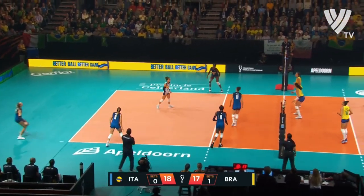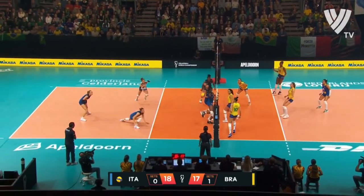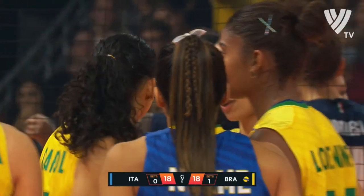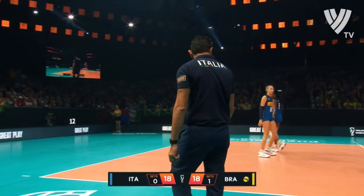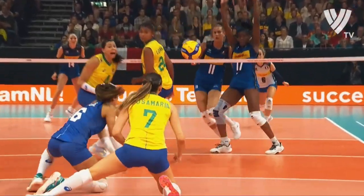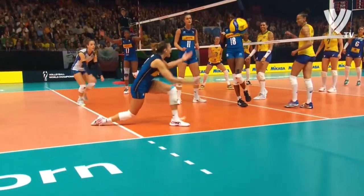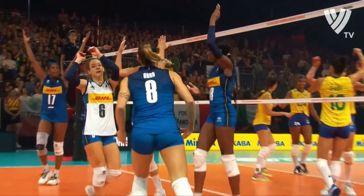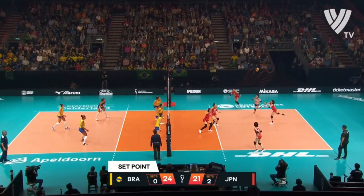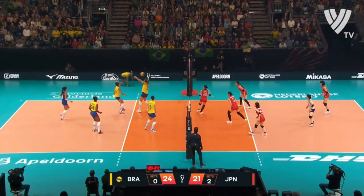Great dig by Moki. But it's free ball for Brazil. Four attacking options. Clever play by Carol. There was no way she had a hit on that, but she just waited for the ball to drift past the block and then touch it down for the winner. Off there. Plenty of space. To go wide. Great pickup, Nyeme. Good save by Rosa Maria.